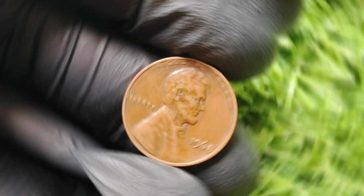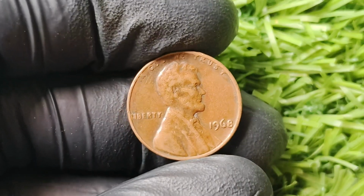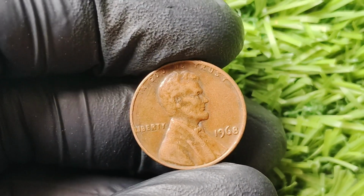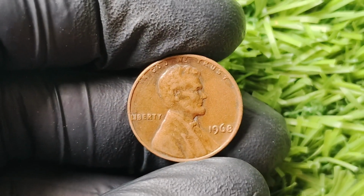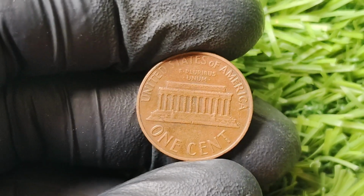To make it even more exciting, this isn't some perfect, fresh from the mint looking penny. Some of these valuable ones have slight wear and tear, they've been passed around, maybe even used to buy bubble gum back in the day. So don't dismiss your pocket change just because it's a little dirty. You might be holding a fortune.